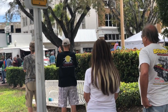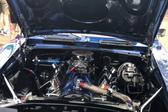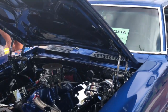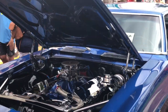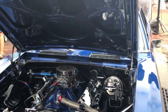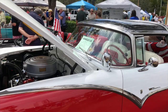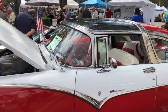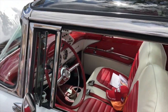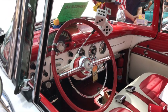Well, I hope that you enjoyed that rendition of the national anthem. Thank you, ladies and gentlemen. Here we have a Z28 Camaro, 1969, 800 horsepower, and according to the sign, it is dyno documented. Beautiful. A '55 Ford Crown Victoria. Beautiful car. Take a look at the interior. Oh, look at that. Very nice.